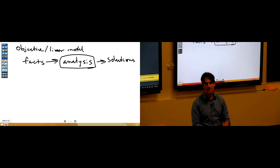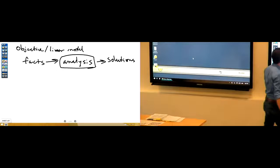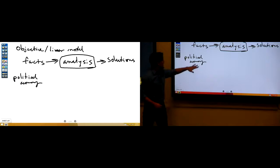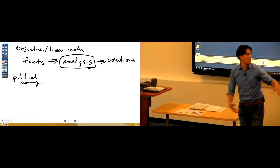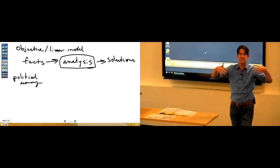So maybe a political economy model, right? We need to understand power structures. We call this political economy. If you're not familiar with the term, you just have to break it down for a second. Economy, economics, is the study of how we allocate resources. Political means political resources, the resources of power. Political economy is how our instruments of power become arranged and traded among entities that possess power.